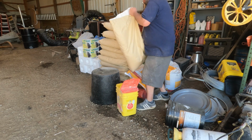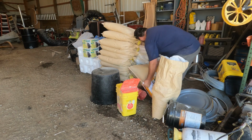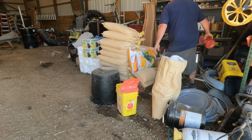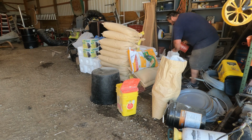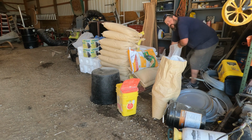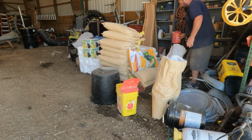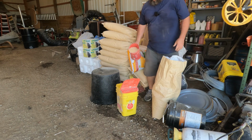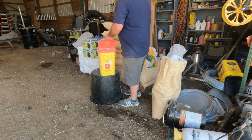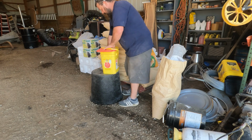16% protein, which turkeys need a higher protein than that. So I'll also buy a bag of soy meal, which is 40% protein, and I'll mix it in to get the protein level up for the turkeys. Now this is not an exact science. And to be honest with you, I probably overdo it and the protein's too high, which won't hurt them, but cost me a little extra money.